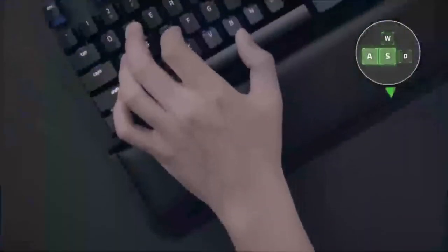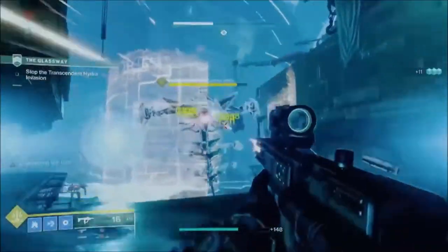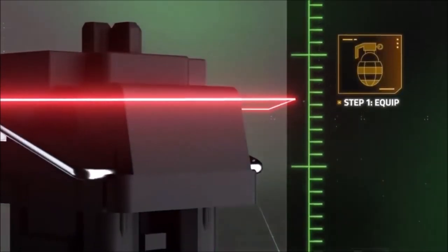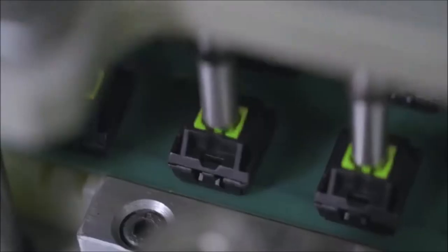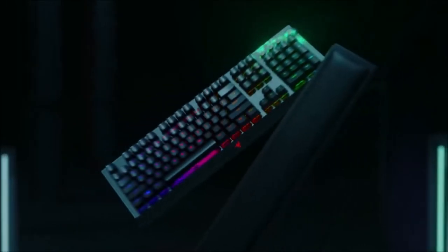Thankfully, the Huntsman V2 Analog nails the fundamentals. Its build quality is unmatched. It's also responsive and comfortable right out of the box. And it also comes with a digital dial, 4 customizable multimedia keys, RGB per key lighting controlled by Razer's great software, and a convenient magnetic wrist rest. Sadly, it's extremely expensive, but its specs justify the price. The Razer Huntsman V2 Analog pushes the limits of keyboard technology to give you a competitive advantage.